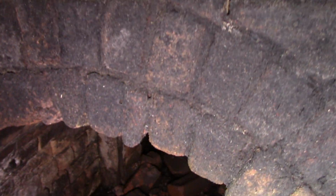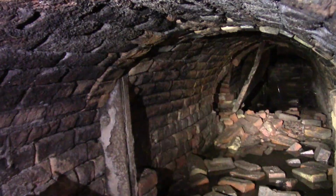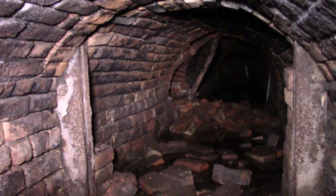Right, what we got in here then? Jason's having a look. What we got? The dog's dark coal, isn't it? And it's wet, yeah. I don't fancy going in that. Nah. I think we'll give that one a miss. Yeah, it's quite impressive, up to the top.